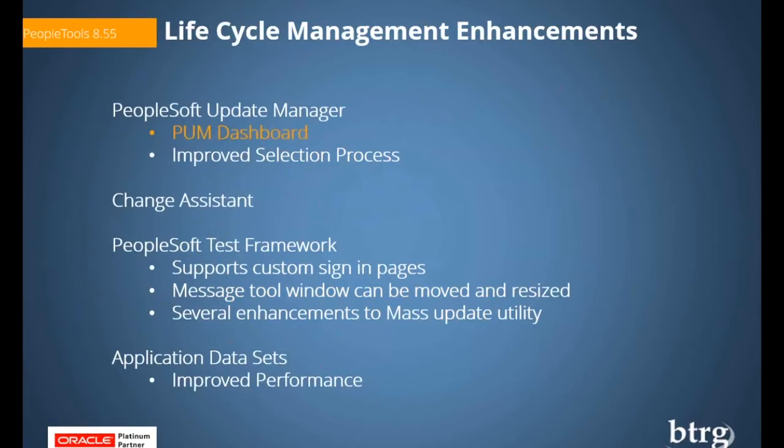Change Assistant has been dramatically changed in how it's maintained and how you can save and import your configurations. Test Framework, a few advancements there. One of the highlights is you can now use custom sign-in pages, especially for folks that have single sign-on turned on. We required the clients to build another sign-on page so Test Framework could log on and do the test automation. Now that's no longer required.